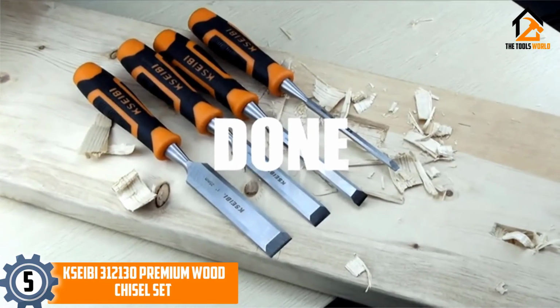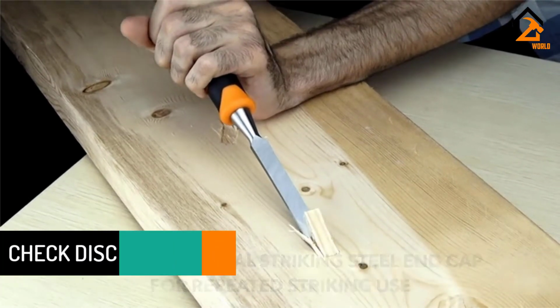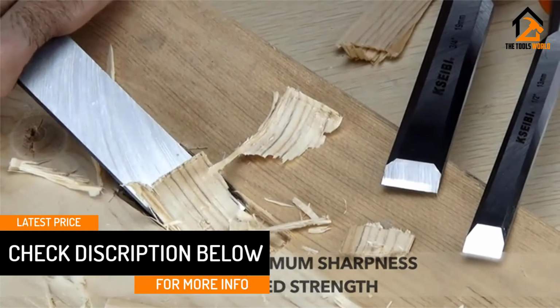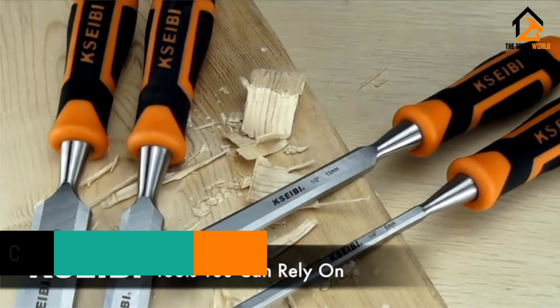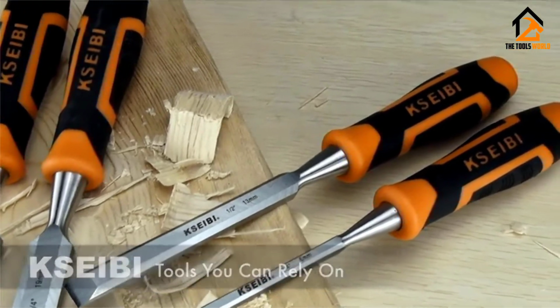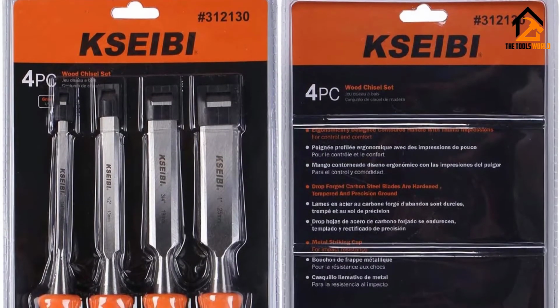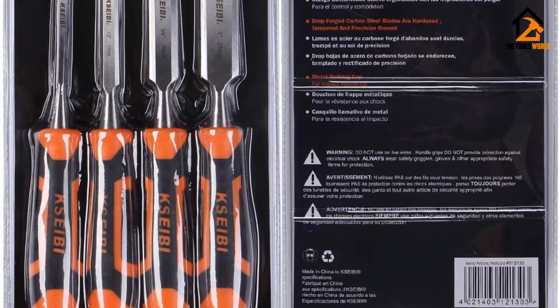The blades are made of chrome manganese steel, which has been perfectly fine-grained. Each of the various chisels is sharpened and can be used right after taking them off the blister. The handle is designed with a polypropylene handle with TPR additions. This improves the ergonomics and gives a comfortable and firm grip while using. Also, the end cap is made from heavy-duty metal, which can withstand heavy striking.